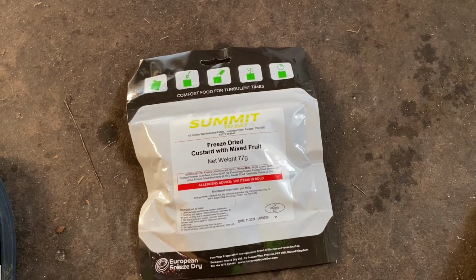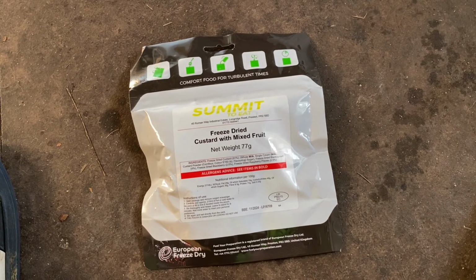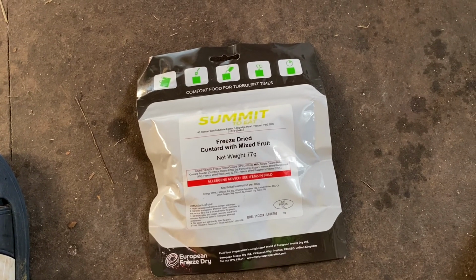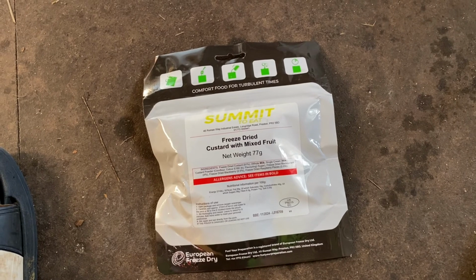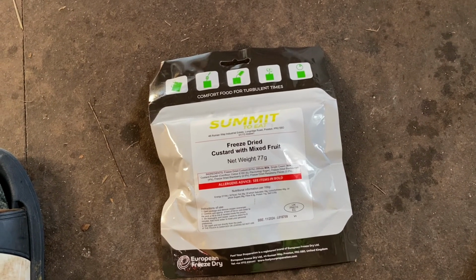That's what I got for pudding, something to eat: freeze-dried custard with mixed fruits. Sounds lovely. I had chicken fajita and rice, again something to eat. I find their meals really, really good. I don't know what other people think, but yeah.